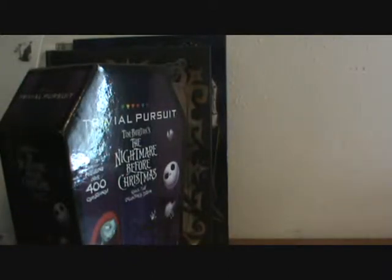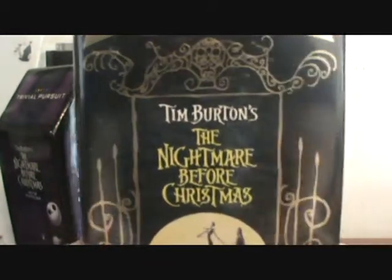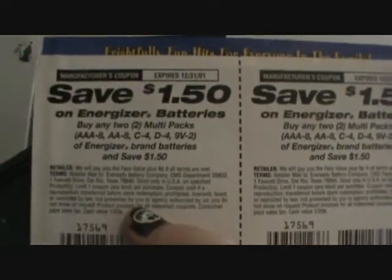And then, of course, any true Nightmare Before Christmas fan would have the original special edition, which still has its stuff in it from 2001. Of the Nightmare Before Christmas that they can't watch because they don't have a VCR anymore.